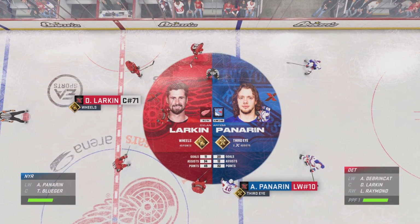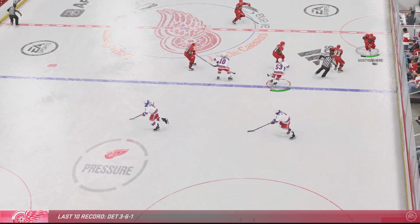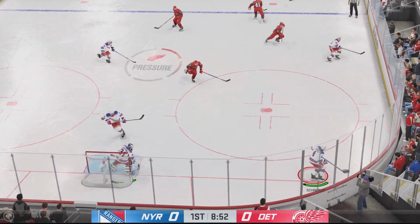Playmaker, and with his third eye zone ability, he can make deceptive passes to set up his teammates. Larkin's foot speed can make him dangerous, and that's his real zone ability. Those are two players I'm going to watch closely to see if one of them could be a difference maker for their team tonight, guys.